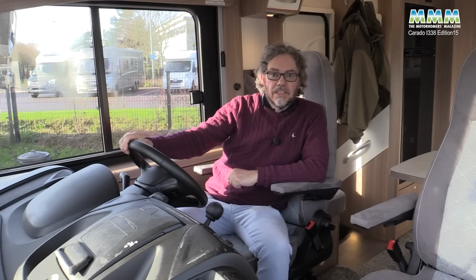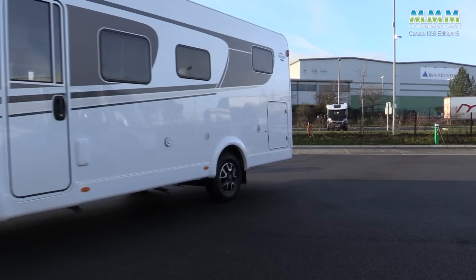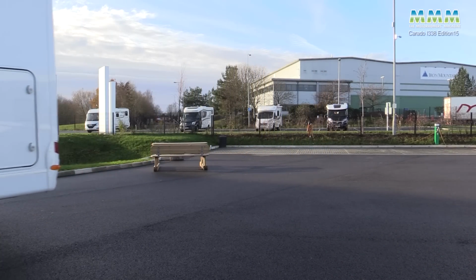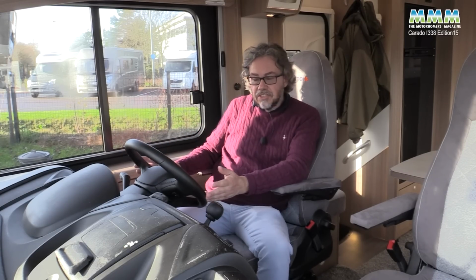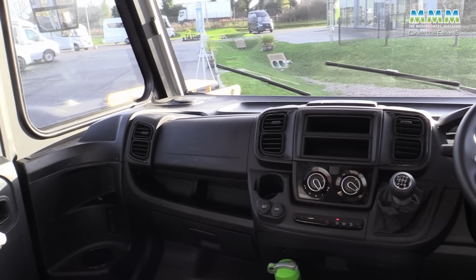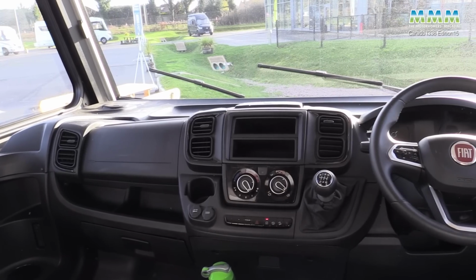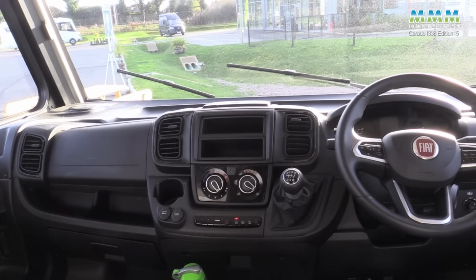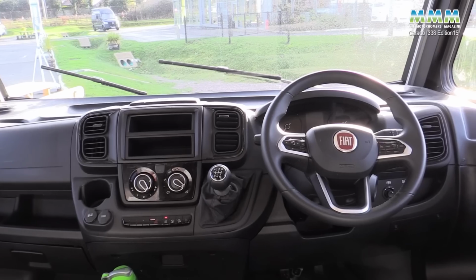I had a good drive in this Carado yesterday when I took it out to do the photography for the printed version of this report in MMM magazine. Now, it's of course the very latest Series 8 Fiat Ducato, like nearly every other A-class motorhome in its size category and price category. That means you get this new steering wheel, you get the electric power steering.